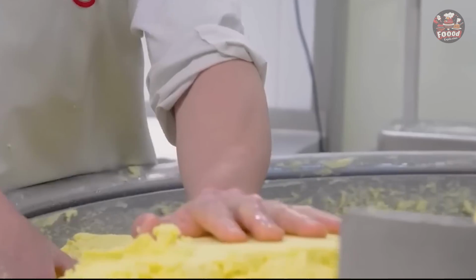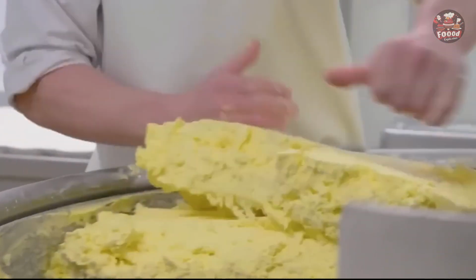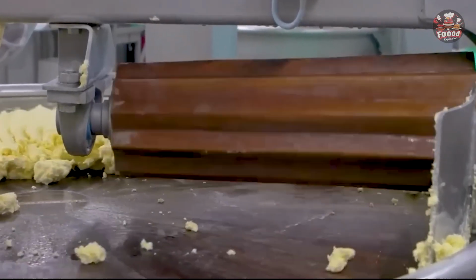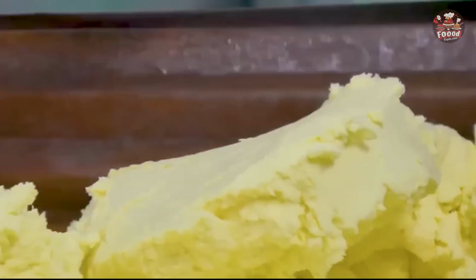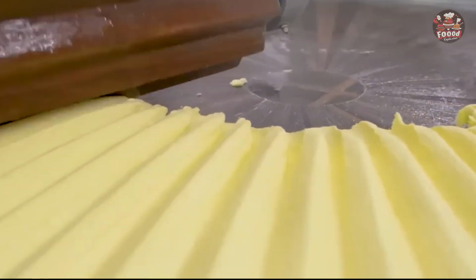Now, this wooden kneading station has been chosen because it is a traditional technique used in the French butter making process. The butter is manually kneaded using wooden tools, which helps to improve the texture, making it softer and more consistent. This step also allows for any remaining buttermilk to be worked out of the butter, ensuring a pure and refined product. The French butter making process is a testament to the country's culinary heritage.